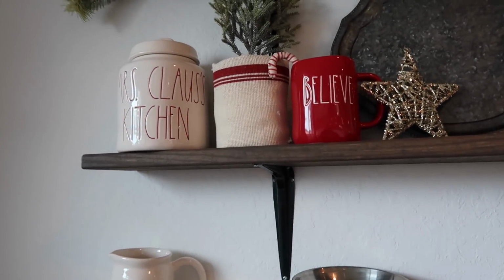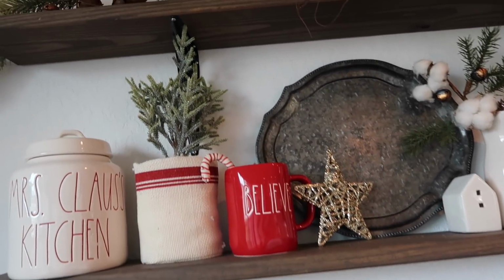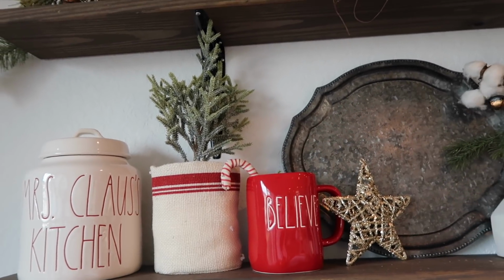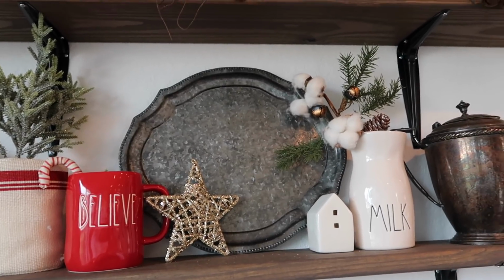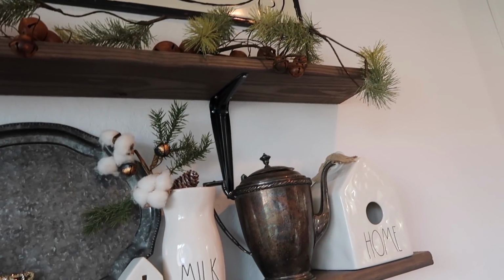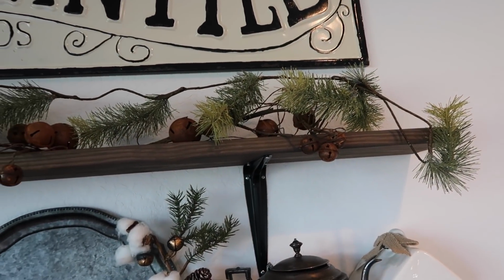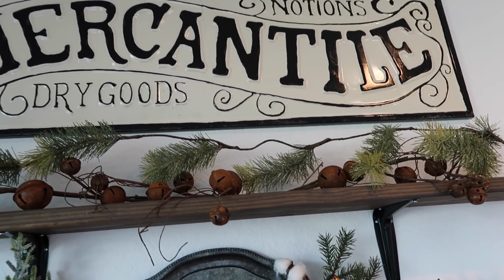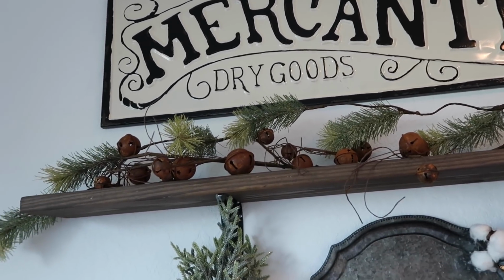And let's see. I love this Mrs. Claus's Kitchen canister as well. This little grain sack bag with the pine is from Walmart. That galvanized tray is from Michael's. Some of these are just antiques and just Rae Dunn stuff. And then up here I just have a piece of garland with some vintage bells that I found antique shopping. And my mercantile sign I always have up there. I think it just looks so pretty.